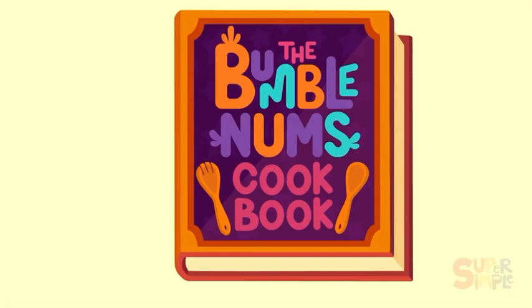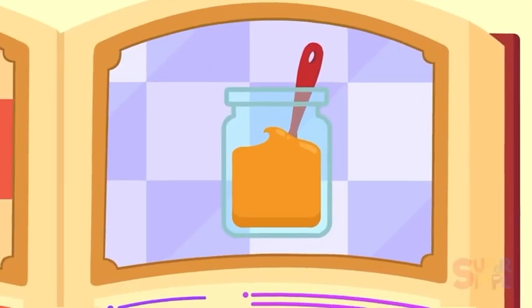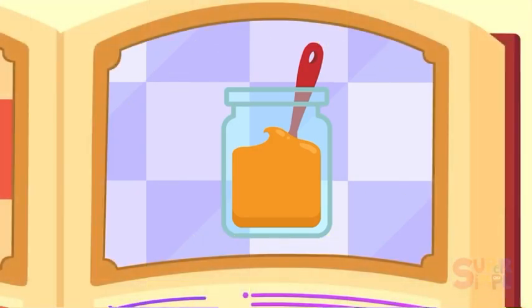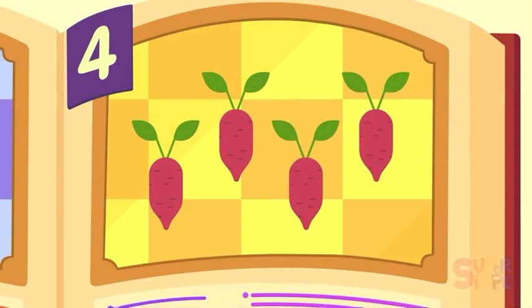Today, the Bumble Nums are going to make yawning yam yogurt. But what's the secret ingredient for yawning yams?